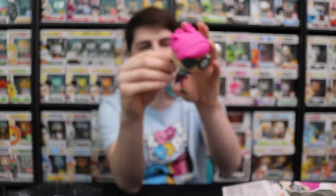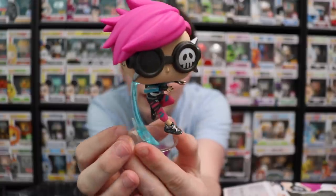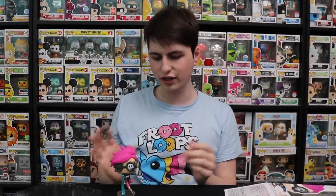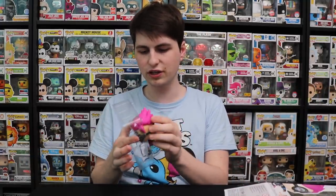Now, this one is one that you can't take off the stand, I don't believe. They've kind of slowed down on taking them off the stand because there's no point if she's going to be like this. She literally couldn't stand without it. So, there it is right there. Anyways, I think it's a really cool pop. I do like it a lot. The detail on this thing looks great. I like the pose that they gave her, like almost like a jump she's got going on here. It looks really cool. And then the goggles she's got on look great. And just this whole pop's pretty detailed.